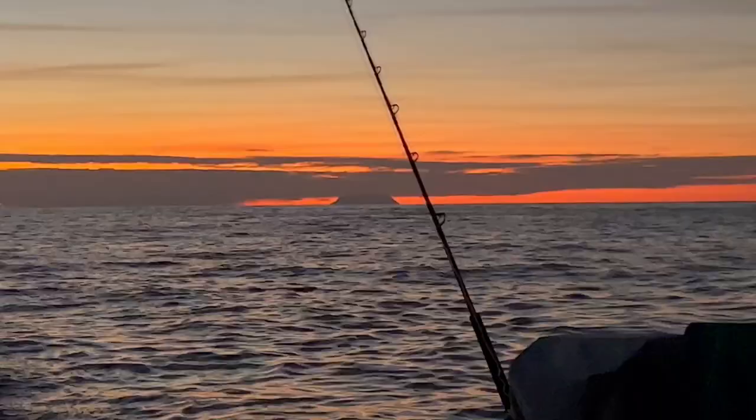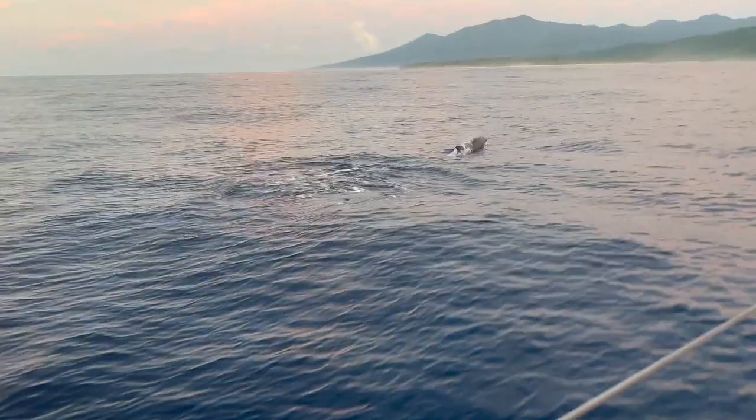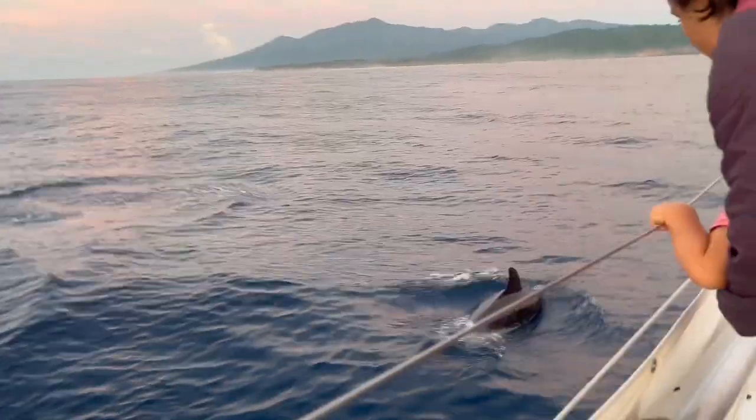After four nights at sea, we had a mystical arrival with the active volcano on the island of Tanna smoking away in the distance, showing us the way. Dolphins! And dolphins came to greet us at the entrance of the bay and led us in.